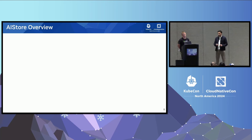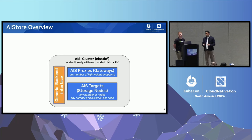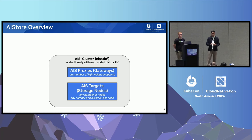So let's take a look at the overview of AIStore. At the crux of the system, we have two main components, AIS proxies and AIS targets. AIS proxies are lightweight endpoints which the clients reach out to. AIS targets are the storage nodes which house the disk and where the data is stored. AIStore features an elastic cluster which can grow and shrink at any time. There is no limitation on the number of proxies, the number of targets, or disks per target.